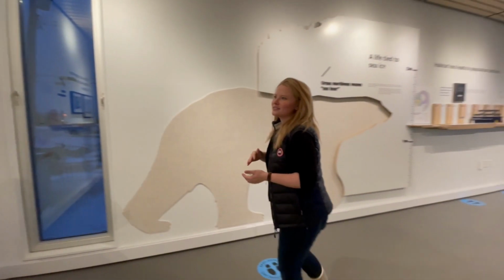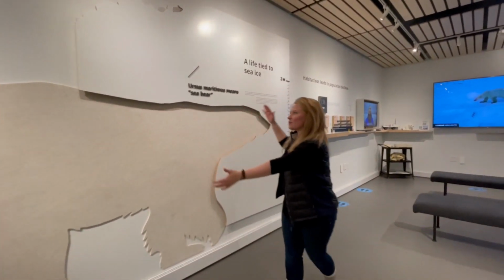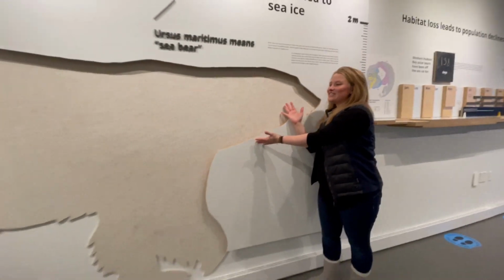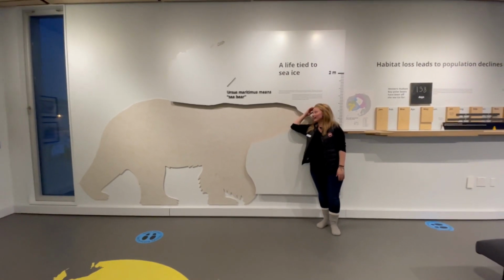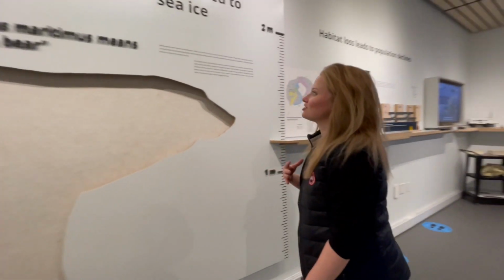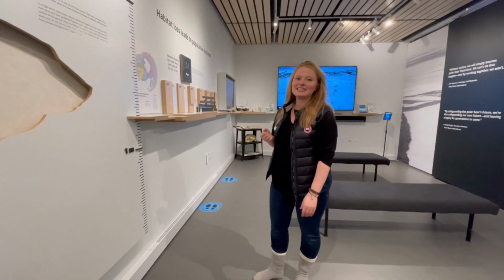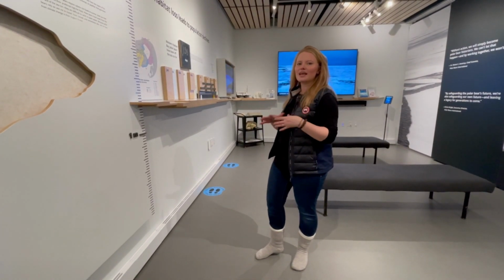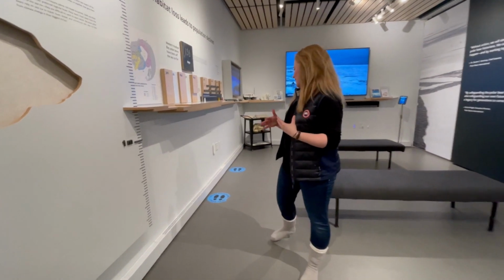The Arctic ecosystem is a vast place, and the polar bear is a vast bear. See how big this bear is? This would be an adult male polar bear, and he's way bigger than I am. They are huge, and that's because they eat seals, and seal blubber gives them enough calories to get really big and thrive across the Arctic.